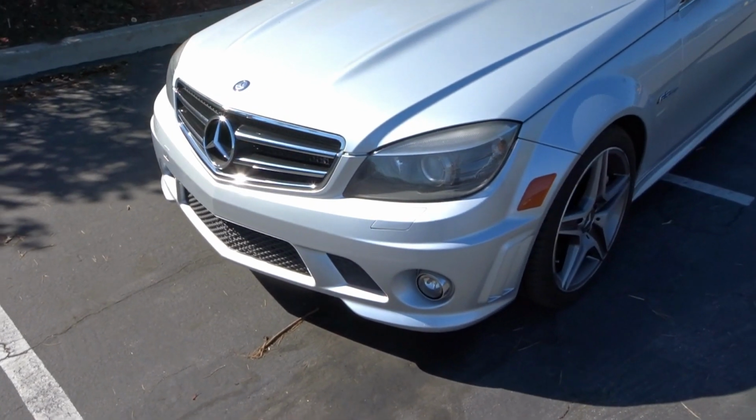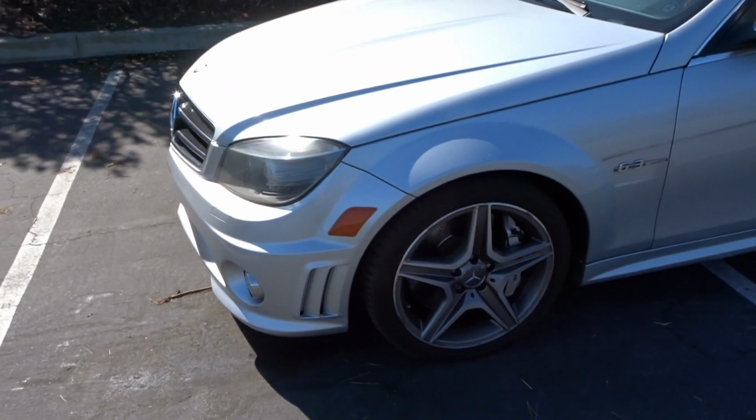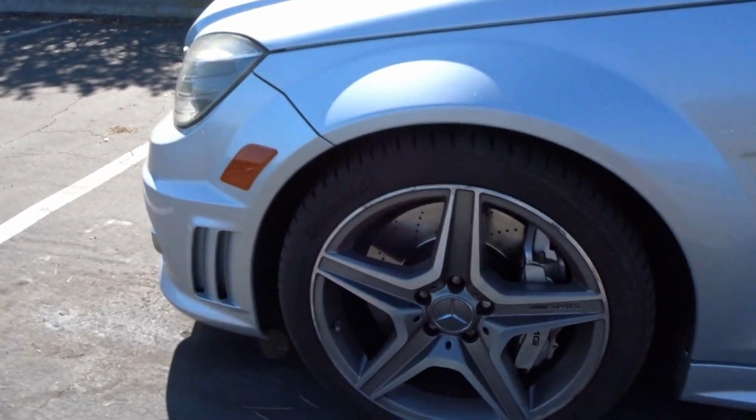My name is Rick, and today we're going to be looking at the Mercedes C63 AMG. We're going to be looking at the 6.2 liter V8 in this car. So this is a monster. This is a naturally aspirated vehicle. There's no turbos in this car. 0 to 60 is 3.9 seconds, just shy of 4 seconds, and it is just a fast car.